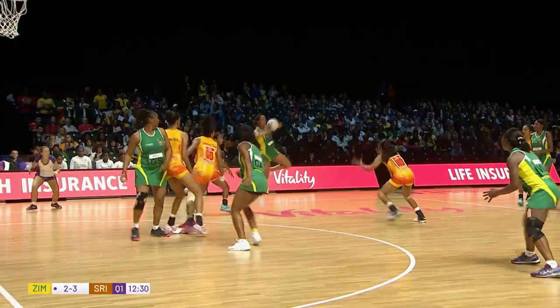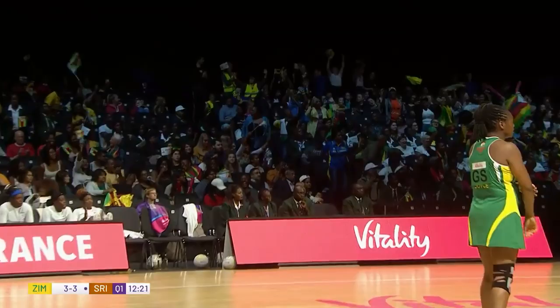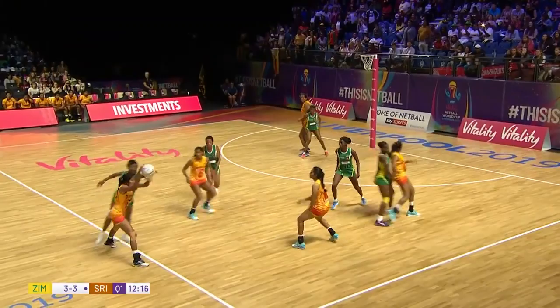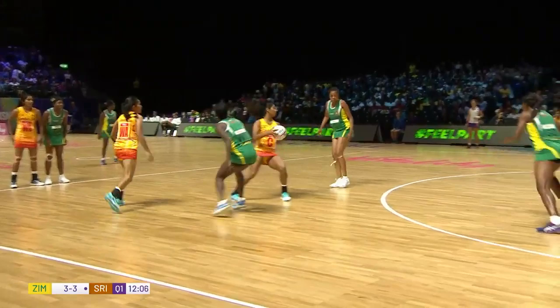Inside ball again to Takadza, and she finishes. Look at the support Zimbabwe are getting here. This is fantastic. Takadza plays netball in Australia for the Olympic Dam Club. She's got three kids, a 14-year-old, an 11-year-old, and a 3-year-old. Bossing it is what I say. Three kids in a World Cup. My hat goes off to you.